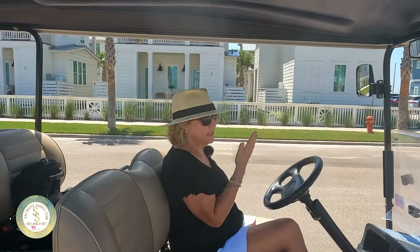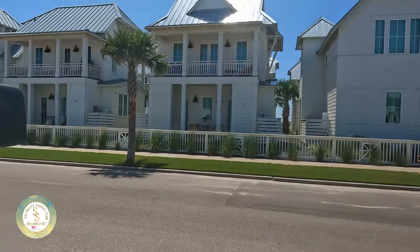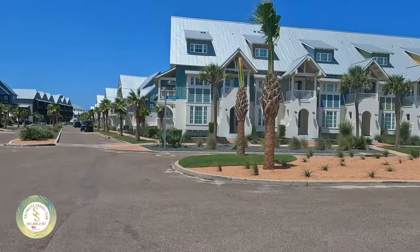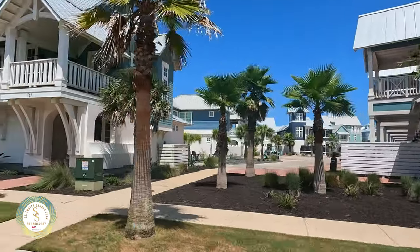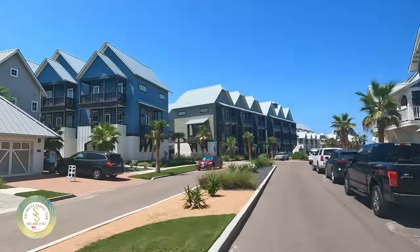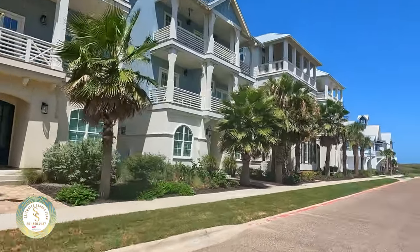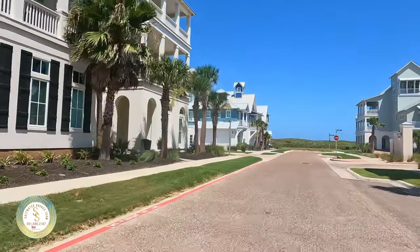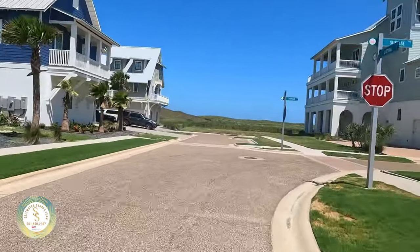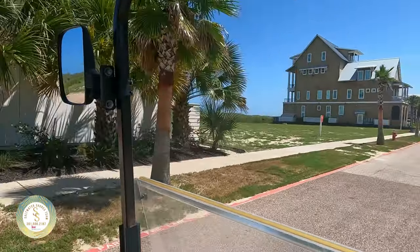So there's a great mix of casitas, townhomes like we'll show you here, and single family homes. Different price ranges, something that fits everyone. Love the different styles, all coastal, absolutely gorgeous. And then all of these homes all have beach views, because there's the sand dunes right there. These are all right on the beach.